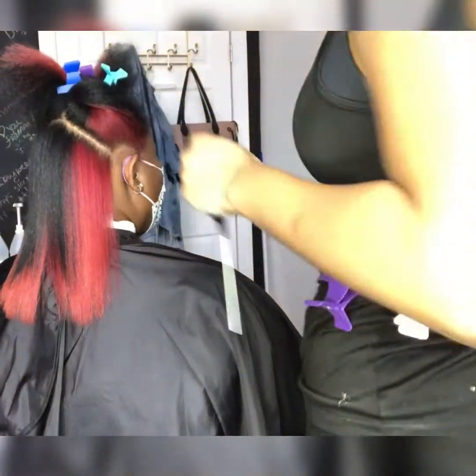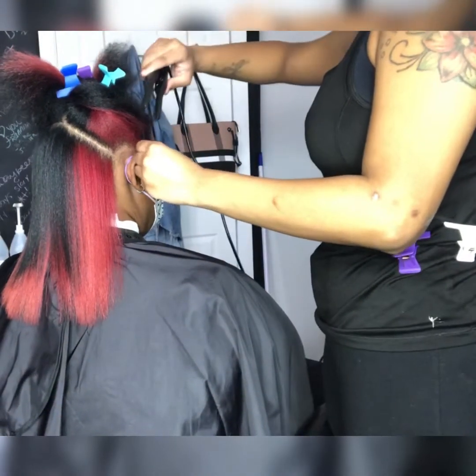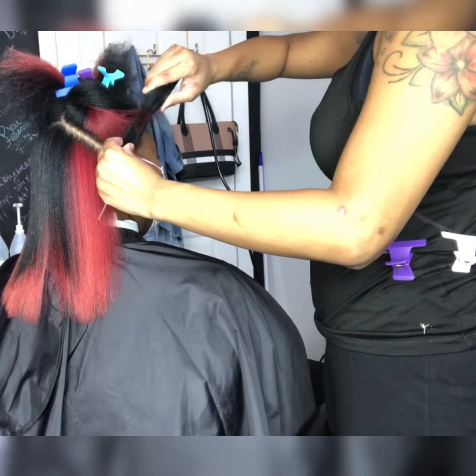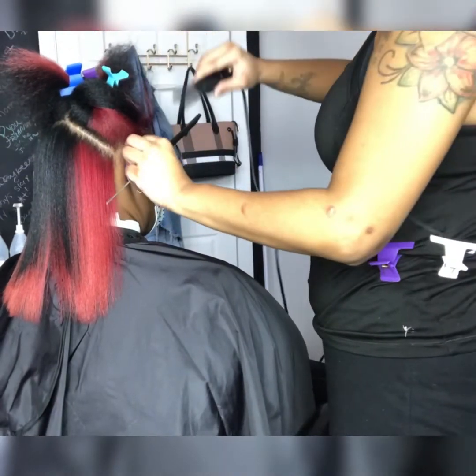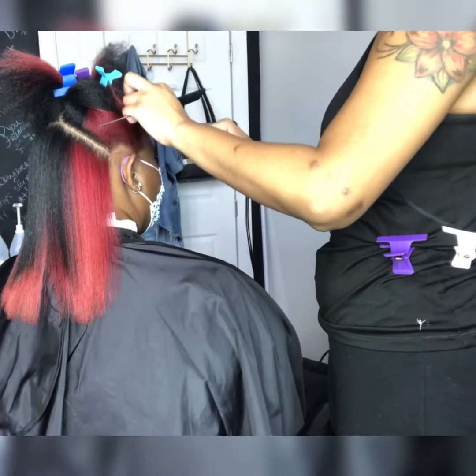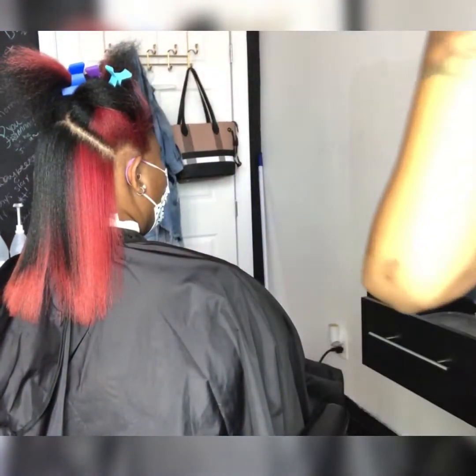See, just look at how that looks when I just pin that little section up. I just think that looks so nice. Look at that nice crisp part. Well, that's just me silking her edges out. I'm sorry, y'all. I don't deal with straightening combs, but I can still get them edges and all that straight. Don't worry.